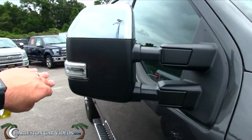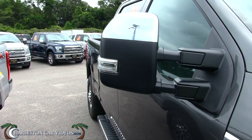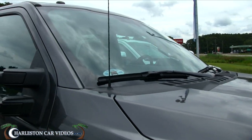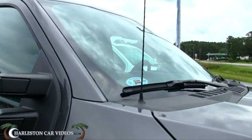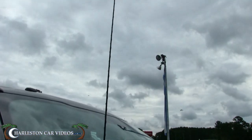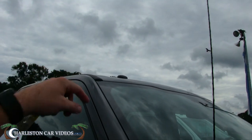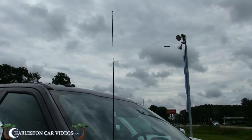The mirrors do extend out in case you got a fifth wheel on the back, so you can see exactly what's going on way back there. A massive windshield on the truck. And still got your traditional AM/FM antenna, right? And then you got your XM satellite radio antenna up on the top right up there, which is kind of cool.